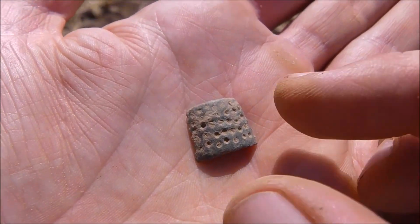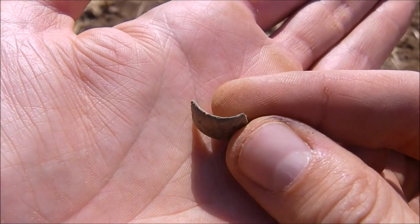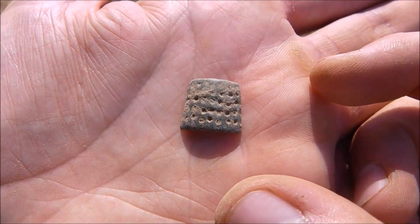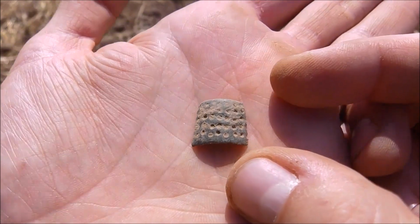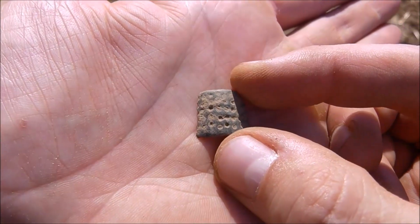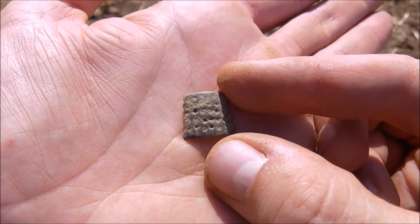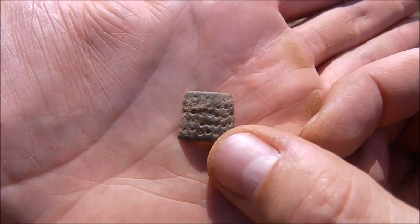What a pity. It's a fragment of a thimble, and look how thick it was. Quite a solid one. It's a shame. I think it could be quite old as well because of the thickness. Maybe we're talking about ancient here, but I'm not sure. It's hard to tell with these symbols.